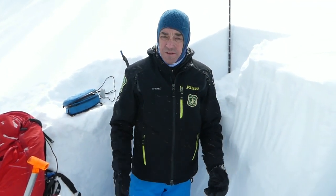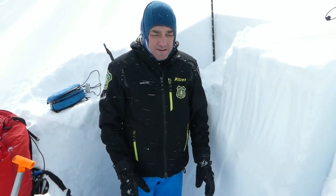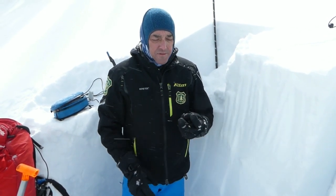And it hasn't really done much in the last few weeks. It's not breaking in tests. I'm feeling like that layer is kind of dead for now. But I have two main concerns in Cooke City.